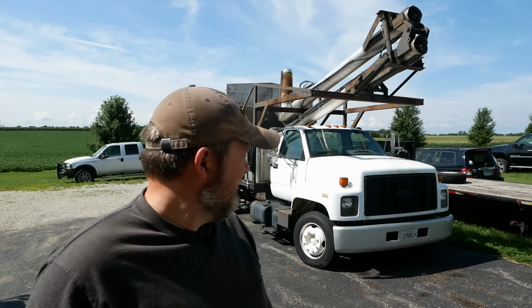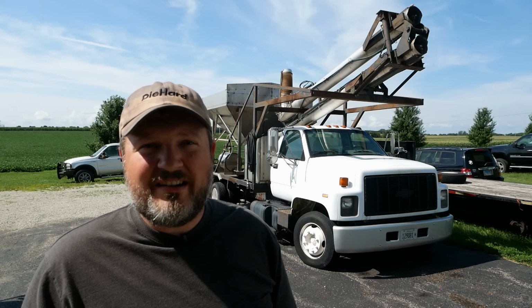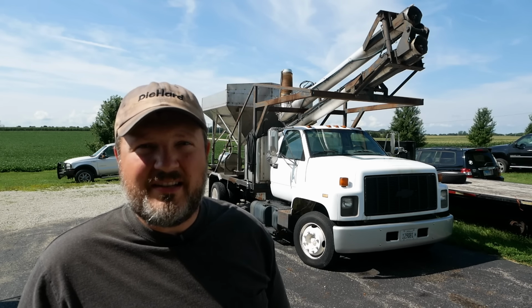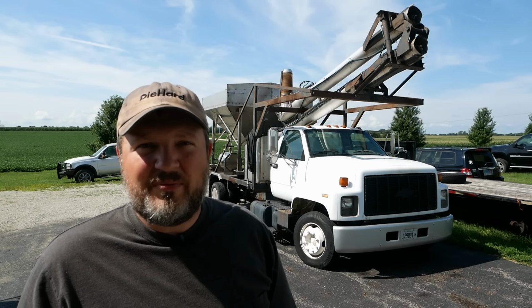So yeah, that should be fun to track down. We don't have any wiring diagrams. Even if we did, it wouldn't matter because it's a cab and chassis truck, so it's always just a complete shot in the dark.